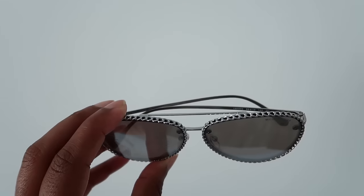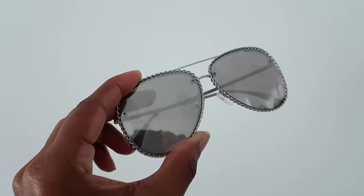The whole shape of the sunglasses is aviator. I love the design around the lenses. So let's put these on. They're giving. Now this would look so great with my silver Bottega earrings or my Tiffany silver link earrings, because the whole frame is silver.